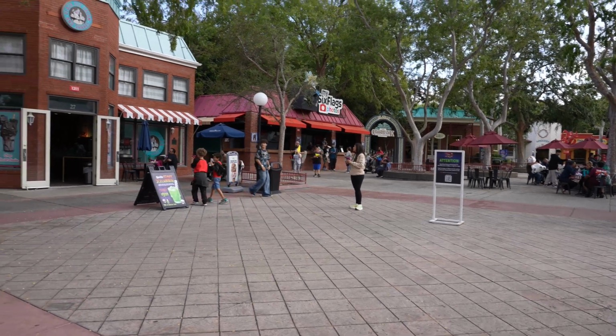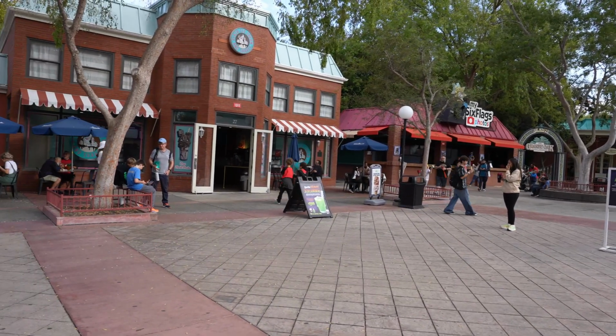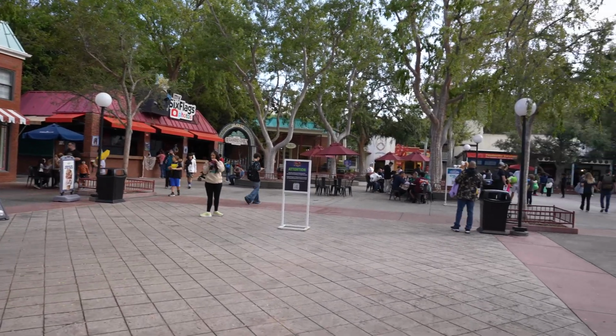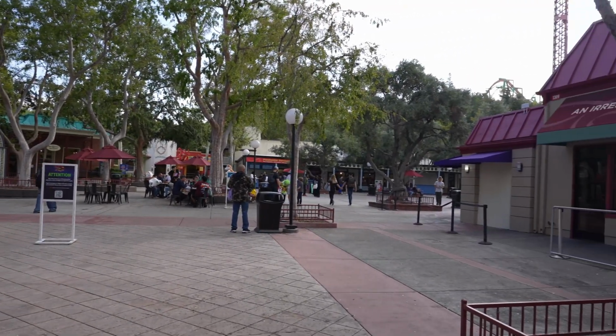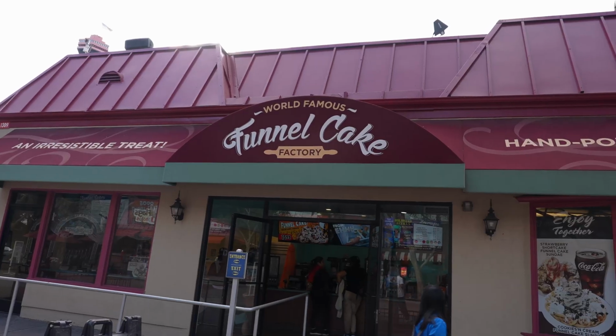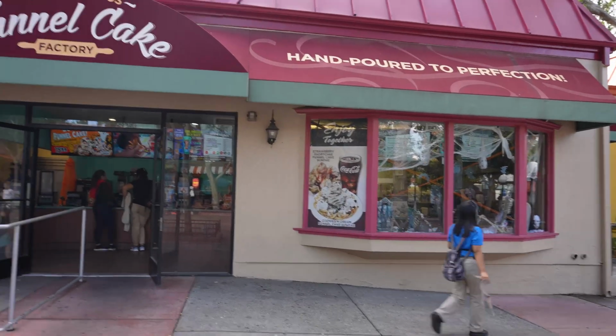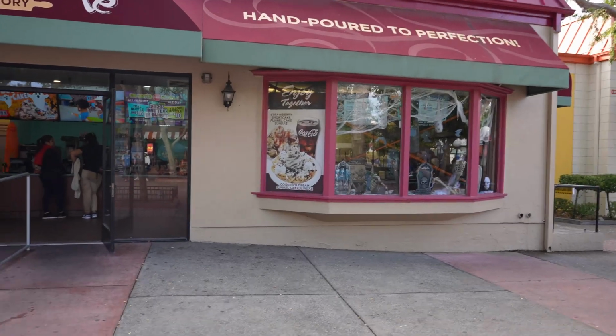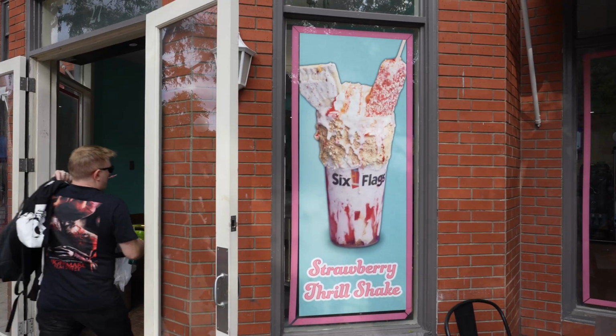My first time at Six Flags Magic Mountain for both the Six Flags Kids Boo Fest and Fright Fest later on. Well, let's check out the Boo Fest. You guys know this place, right? Well, you don't. It says right there, world famous. You must know it, right? It's world famous.